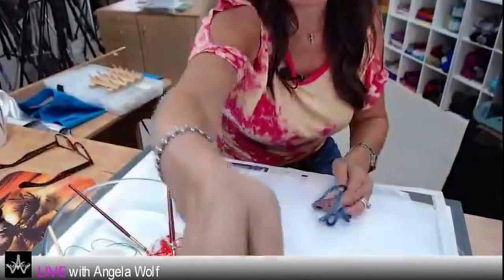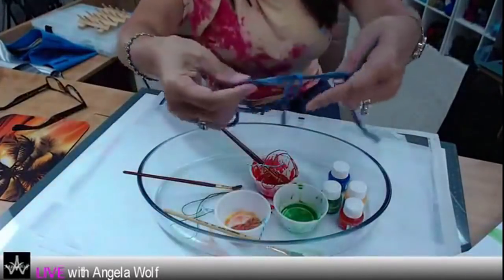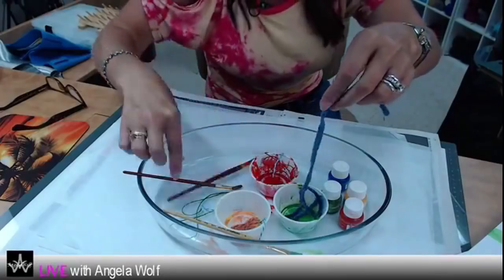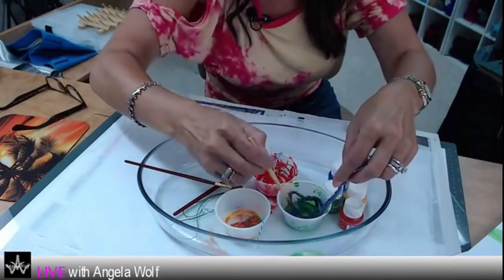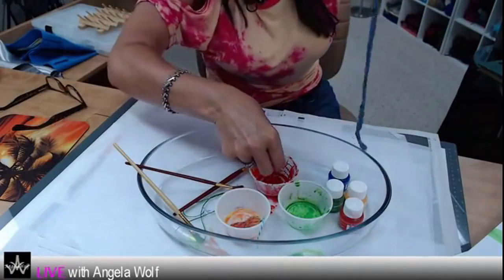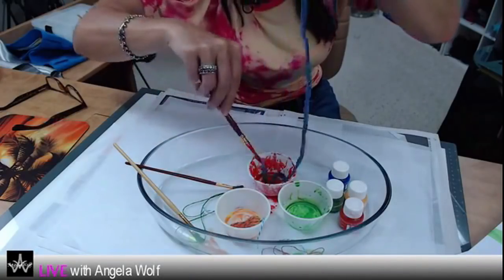In fact, before I get rolling and show you the fabric, I'm going to take that big piece of yarn and stick it in here just to let it soak up a little bit. So here's a bigger piece. I think we're going to give it a little bit of green and red. We're just going to get it all mixed up.